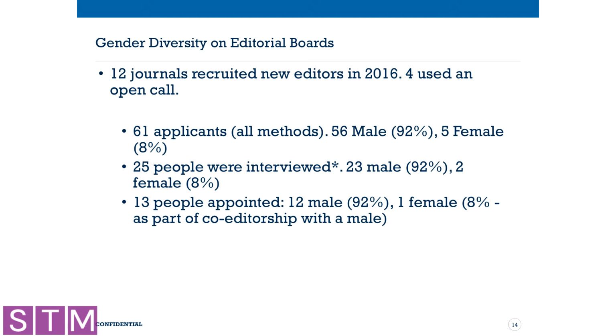However, the clear reliance on using the existing editors' networks to find new editors was a concern, as that was the main way that people were finding their editors, and it is the quickest and easiest method, but it isn't likely to lead to a diversity of voices in the journal leadership.